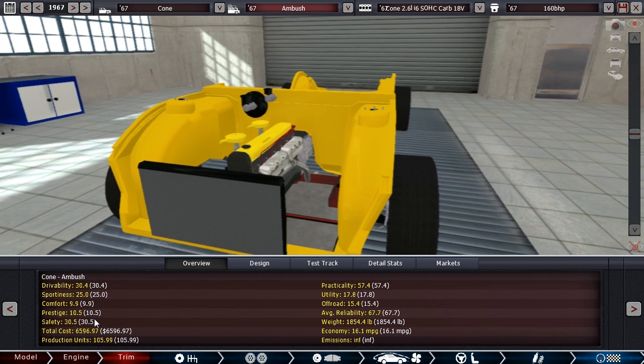It has a nice safety at 30. That's something we haven't seen a whole lot of in many of these cars, is that sometimes the safety aspect gets a little left behind, which does hurt it in the markets. And then the weight, even with that, is down at 1,800 pounds. Let's look at the design tab.